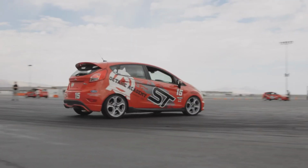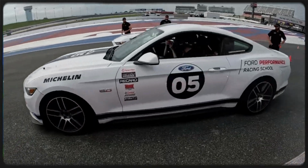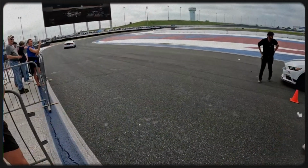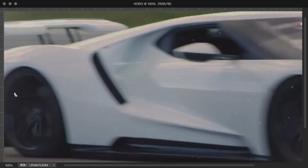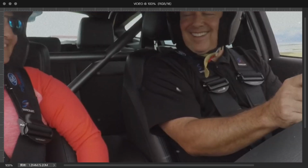What if I crash? Instructors guide you carefully, and the cars are built for safety. Serious crashes are rare. Is food included? Most programs include lunch and drinks, but always check your specific program info. Can I drive my own car? Not usually. Ford provides the cars to ensure uniform safety and performance.